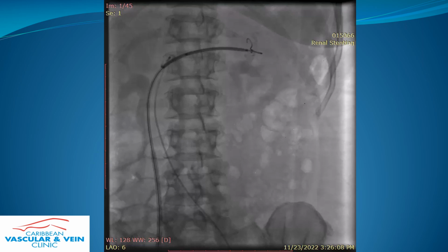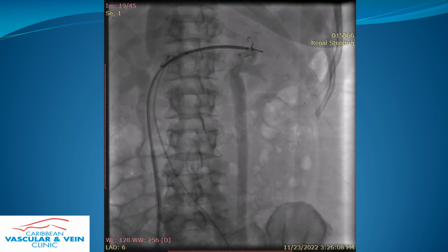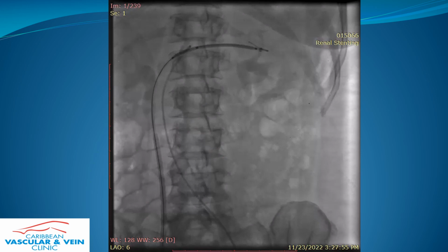Over an Amplatz wire, a 14 mm by 6 cm venous wall stent was passed. The venous wall stent was deployed from the confluence of the left renal vein and the left ovarian vein to just beyond the IVC.